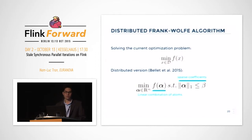And in the distributed version that is formalized here, what you want to do is find a linear combination of atoms that will optimize the aforementioned problem. And there's also a constraint over the sparseness of the coefficients of the solution. But let's focus on the fact that what you need to find is a linear combination of atoms. Atoms can be, for example, a family of functions or a set of functions that will solve the optimization problem. And so in its distributed version, how does it work?